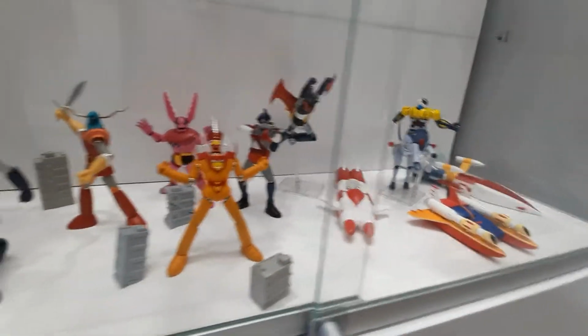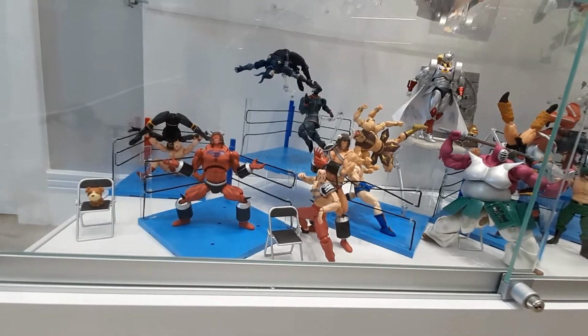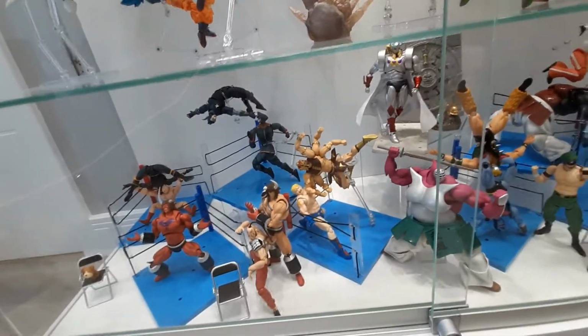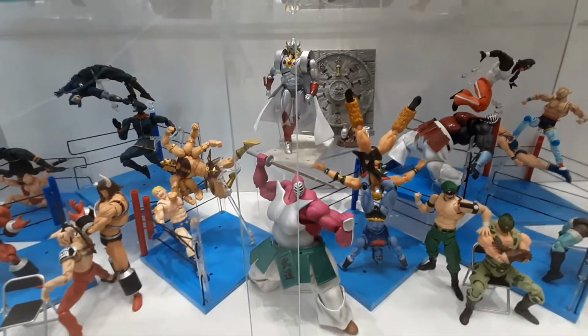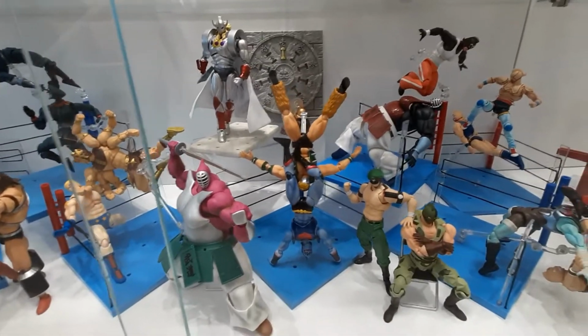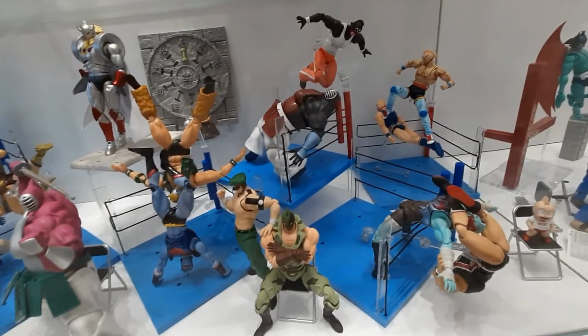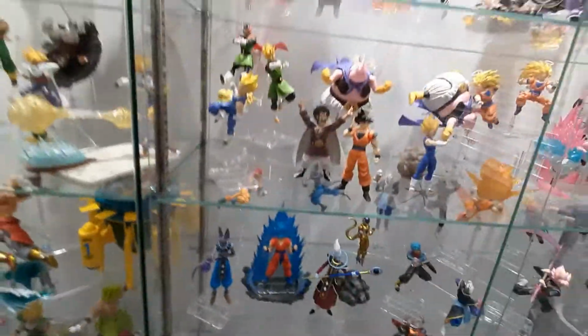So that's pretty cool. And then obviously lastly we have Kinnikuman. Big fan of this series as well. So we've got all of the ring corners there and different battles going on. We've got Kuma Shogun in the middle there. Great stuff. Neptune Man. Pretty cool. So yeah, that is the whole display.